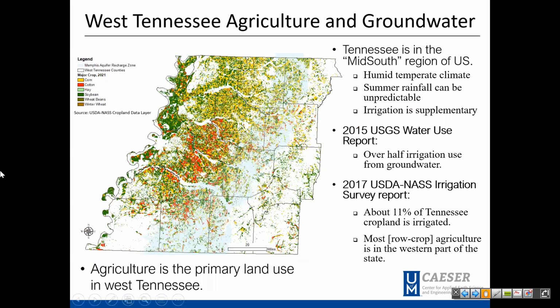So agriculture is the main primary land use here in West Tennessee, and from the USDA National Statistics Service cropland data layer, these are the major crops. We have corn, cotton, soybean, winter wheat, and then wheat and beans double cropping, and also hay is a large land use. And here you can see just very faintly the blue of the recharge zone here in the east. And then this part west of the recharge zone is where the most dense agriculture is.